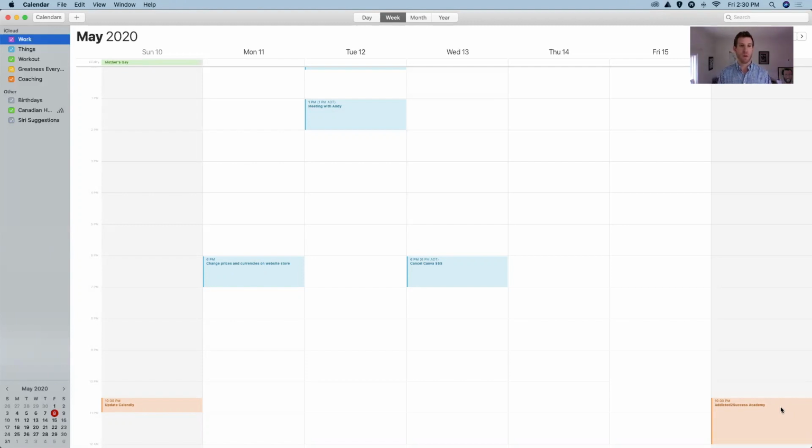So what I do first on Sunday evening is go through and make sure that in the areas of work, as you can see up here in purple, things, which is just life in general, in blue, workout in green, Greatness Everyday content in yellow, and coaching in orange, I really prioritize the non-negotiables, the things that I have to do at a specific time and are very important to me. With those, I sit down Sunday evening, I go through, and I schedule out my week.